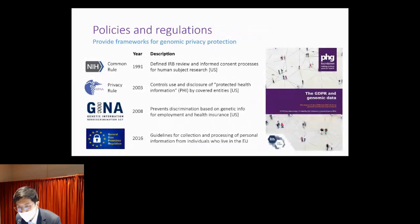An important approach to tackling these privacy issues is through policies and regulations. Here are some notable examples in the US and EU. Note that this is an incredibly complex landscape, and different countries have their own different legal frameworks for this. In general, though, while these regulations provide important safeguards for the use of personal data, they are often ambiguous when it comes to genomic data, partially because our knowledge of what the risk factors are is incomplete. And updating these frameworks based on new developments in the field is naturally a very slow process.